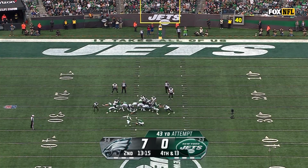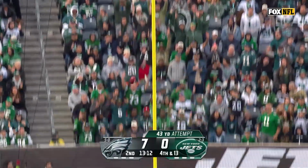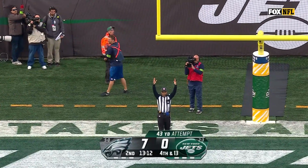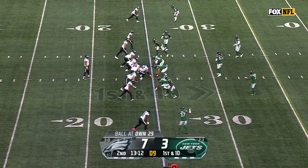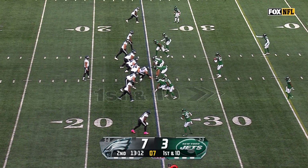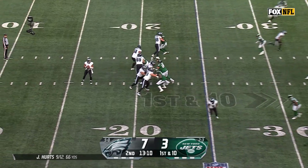5 of 5 last week for the Jets. And Zuerlein just sneaks that one through on the left side. First 19-play scoring drive since week 17 of 2018 for Philadelphia.